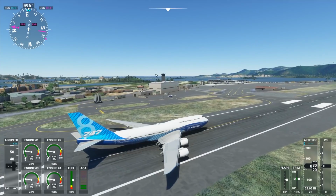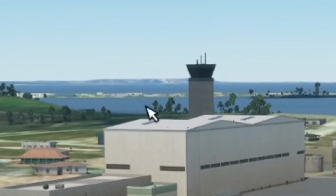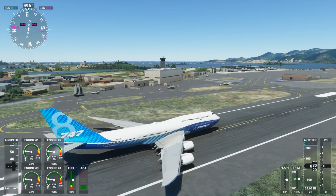Actually, we can see the island of Anguilla all the way over there already. Yep, we already have the airport in sight. Let's see if that runway is long enough. I mean, let's just find it out. That's the cool thing about flight simulators. We can try out a lot of stuff. We can try out anything we want, actually.